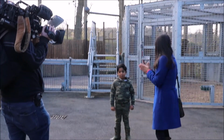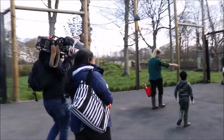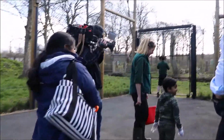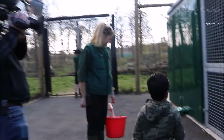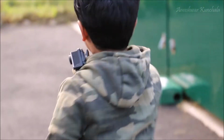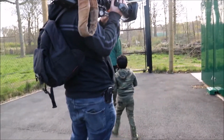Right, well, shall we get on to the feeding soon? Yes, we don't want to keep the tiger hungry, really. So we can just look in through here. Get a better view of him. Wow, that's the largest tiger I've ever seen. See him, Mum?